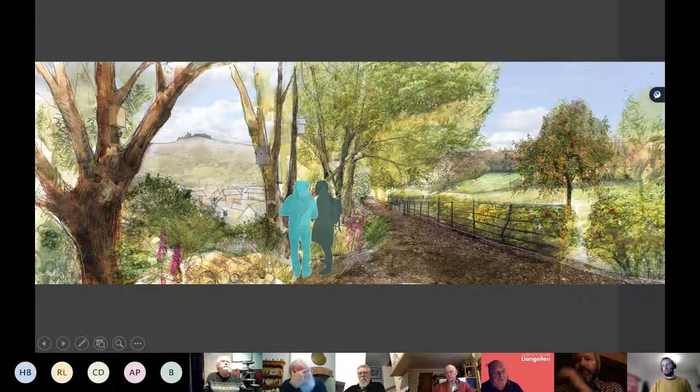And then bug houses and bat boxes and tree boxes and under canopy planting, looking at putting some of the native species back into our woodlands, possibly taking out some of the non-native species such as laurel, or reducing them to support the native species bounce back a little bit more.